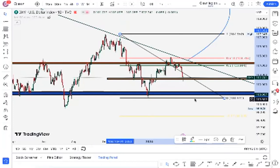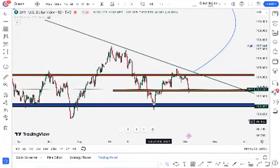100.997, technically speaking. However, the one thing that you also need to understand is that we do have a break and retest happening on the bullish side of things. So we do have a head and shoulders, inverse head and shoulders pattern forming here on the bullish side of things. So this is quite interesting again.